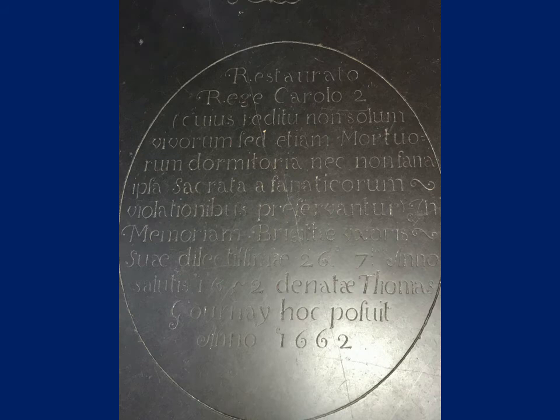None of these projects came to anything, but for the husband of Bridget Gurney, patience was required. Her dates show that she had died in 1652, but as burials couldn't take place at the cathedral during the interregnum period, her interment here was delayed for a full 10 years. This is explained on the stone: King Charles II having been restored, by whose return not only the sleeping places of the living, but also those of the dead, as well as the sacred shrines themselves, are preserved from the violations of fanatics.